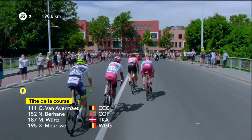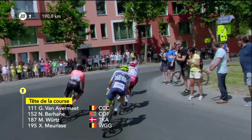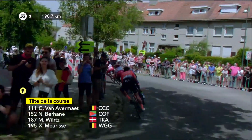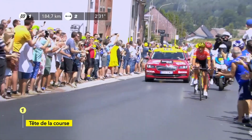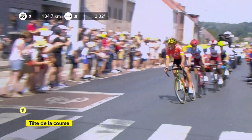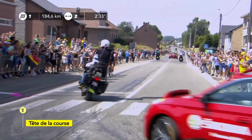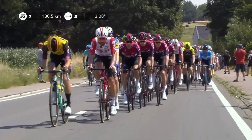The 4 to try their luck are Mads Würtz Schmidt, Natnael Berhane, the 28-year-old Eritrean national champion, Xandro Meurisse from Belgium, and also Greg van Avermaet of CCC, the Olympic champ and classics legend. They quickly establish a gap of 2 minutes and 30 seconds, with the teams of all the big sprinters, bar Peter Sagan's Bora-Hansgrohe squad, on the front of the peloton and safeguarding their interests.